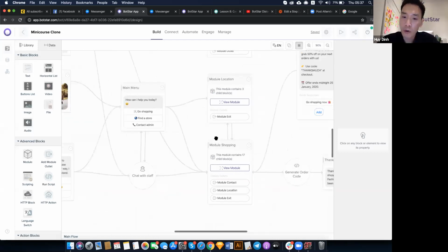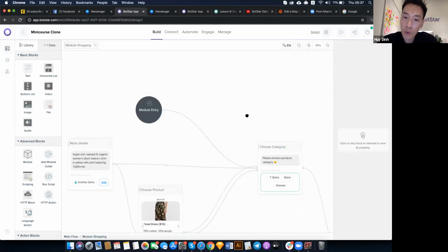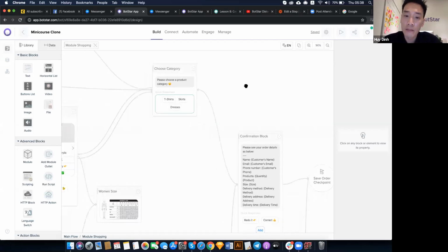For example, in this shopping module, I was talking about module exits, right? So when you are inside a module, you can have as many exits as you want. For example, when users are doing shopping, instead of shopping, they want to see where this item is available, which shop. But that is being developed in another module called location, right? So instead of going straight forward to the checkout page, you can exit the flow right away and go to the location module. This is a very lovely concept that has been built and developed by the BotStar team.